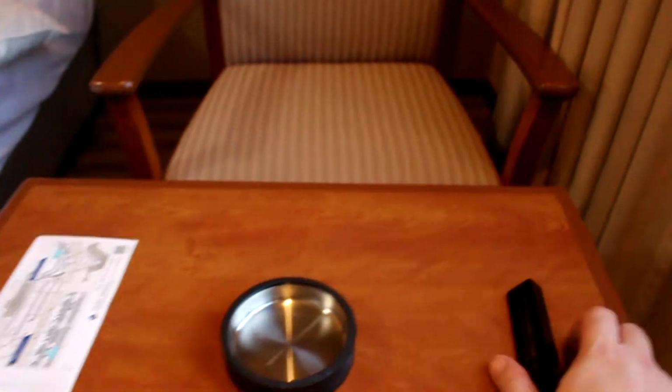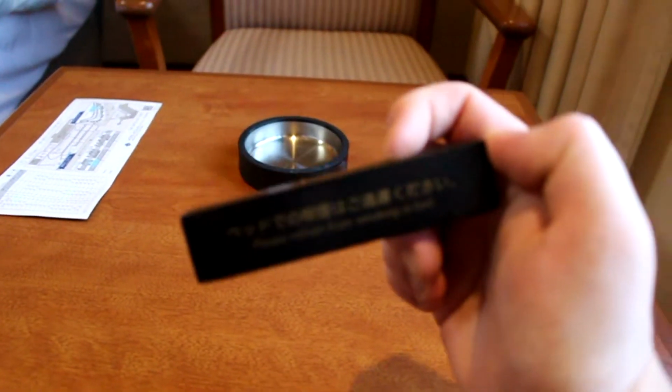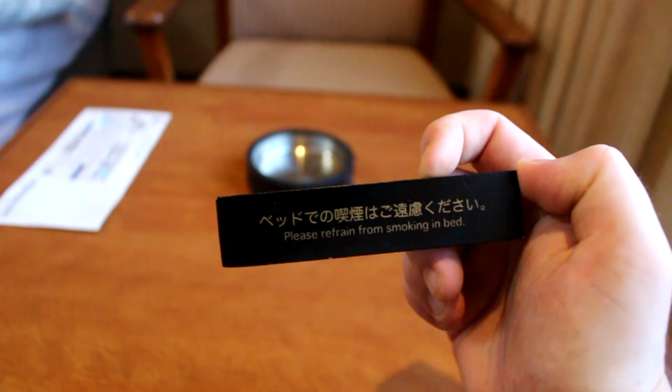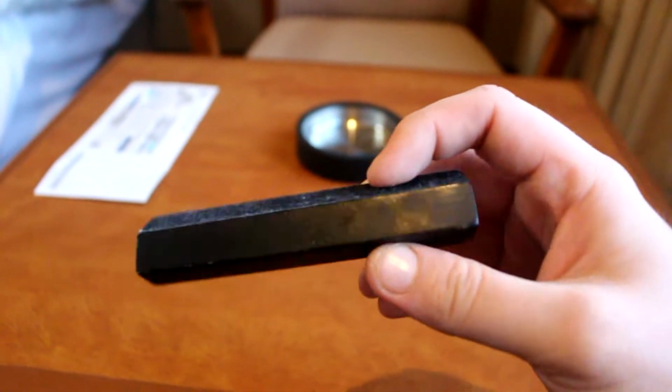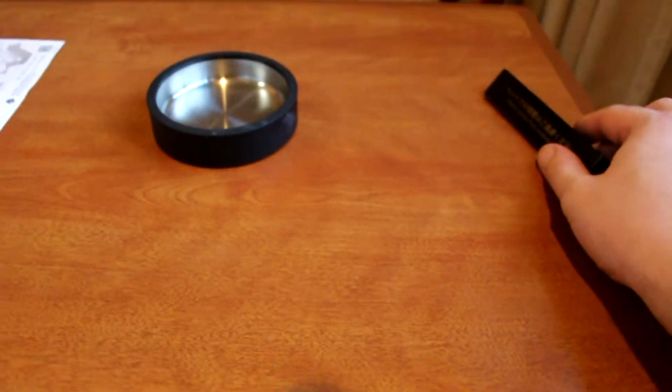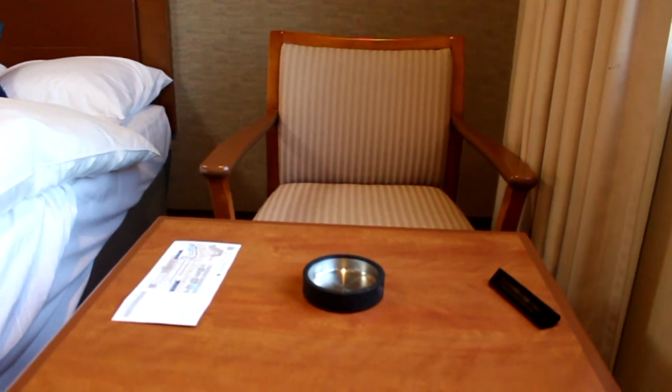You've seen the television and everything. And then over here they actually have a little smoking table. I guess a lot of Japanese, some people smoke, and look what this says right here. They even have it in English. Let's see if I can focus in on it. Please refrain from smoking in bed. You can't smoke in the bed in here. That's why this is right here, because this is the smoking table, and you can just kind of chill, smoke if you want to. I don't smoke, but you know, obviously some of them did.